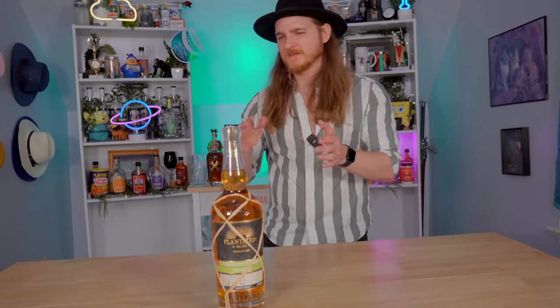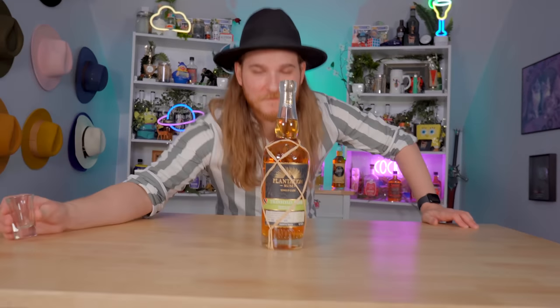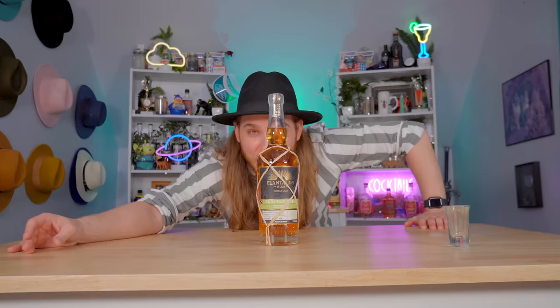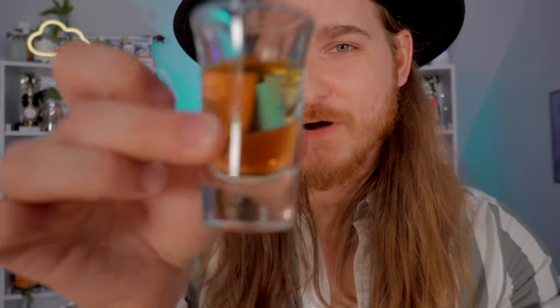Ooh, you know what? I'm getting a little bit of dirty sock, like a sock that's been left out a little bit too long in the rain, a little wet sock mixed with caramel. Let's go ahead. Plantation caramel. Time for a shot. Oh my God. Diabosia.